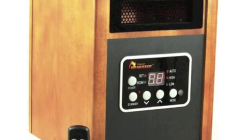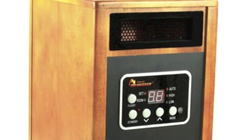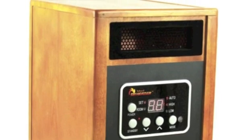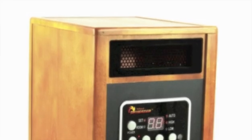Some brands of infrared heaters claim their heaters don't take out oxygen or humidity from the air. The companies attest that their heaters make for easy-breathing, oxygen-rich air while still creating heat.